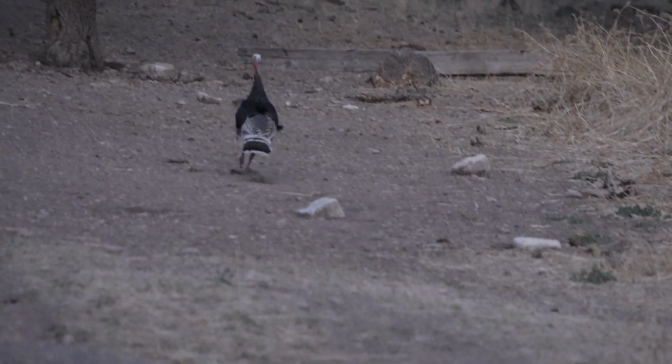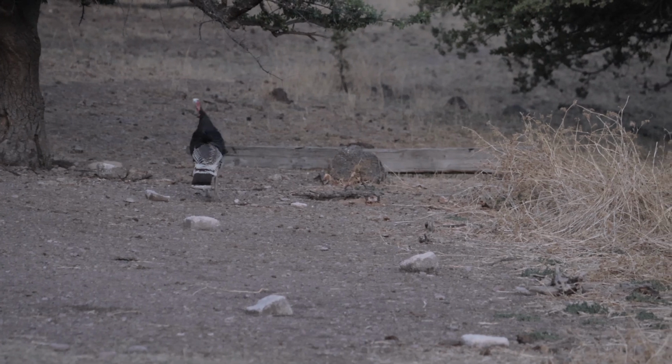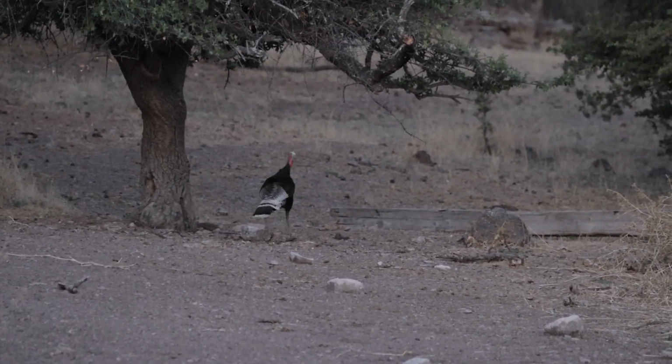Got him. Well, luckily I had a Browning Maxus and some Apex and an Indian Creek choke tube, and this bird gets out about 55 yards, and I square off on him again, and this time the shot hits the mark.